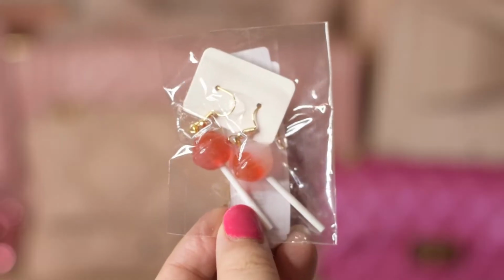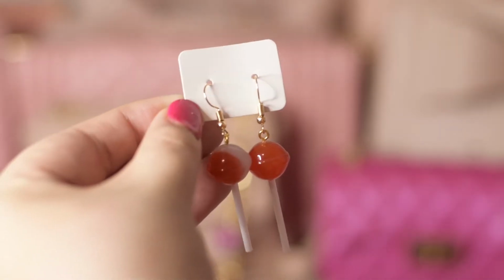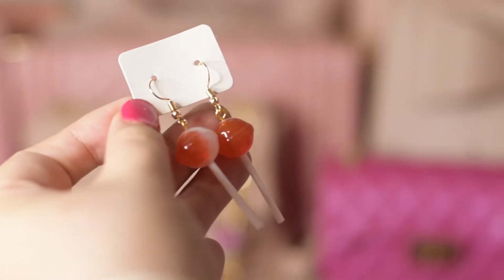They're just like lollipop earrings, and again, another book that I am reading has this cherry sucker theme, so I just got these for fun. They were only $1. I was like, why not?